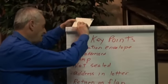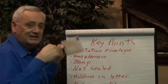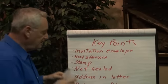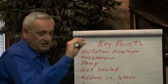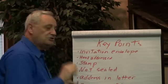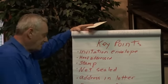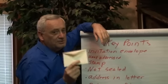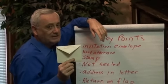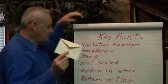All right. Number 3, the address must be on the inside of the letter. If you leave the address out, your response is going to plummet. I want the house in question that you're trying to buy, which you're going to get off of the mailing list that you ordered to send this to. And then I want the return address on the flap. Now I will tell you that if you don't put the return address on the flap, it won't kill your response, but it's probably going to be better if the return address is on the flap.